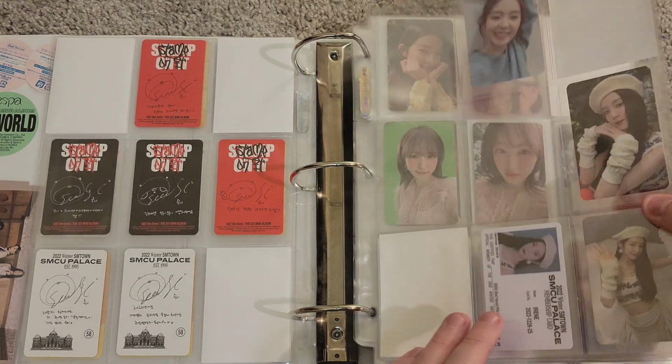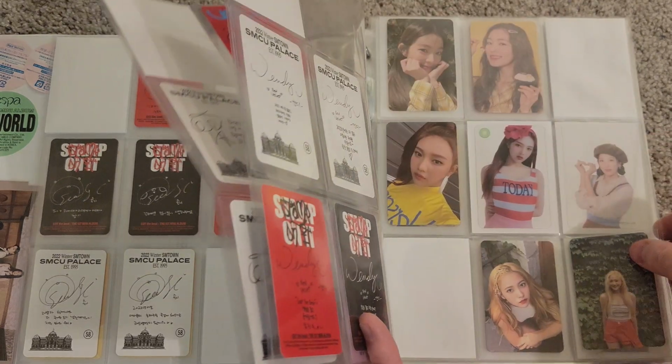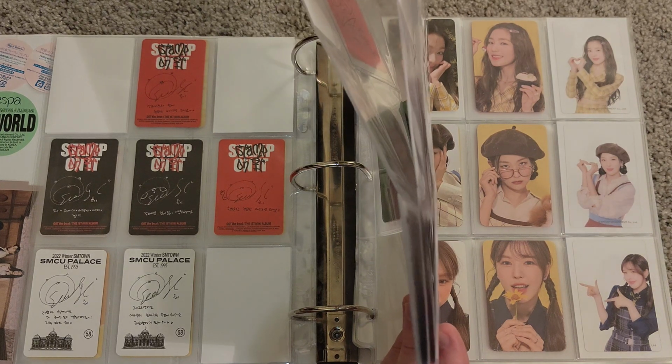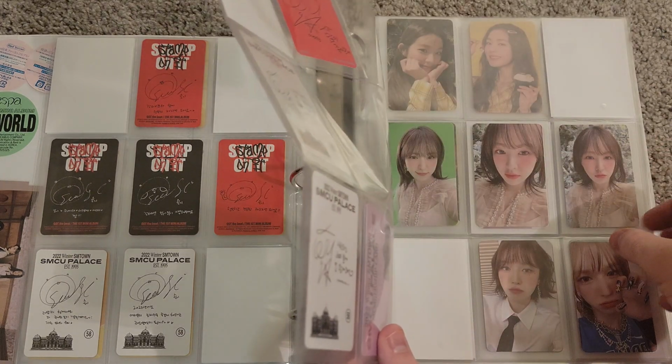How many total cards do I have now? So let's see, that's 4, 5 is 9, and 4 more is 13. Then I have 3 more, so that's 16. So I can do 2 pages of 8 now.